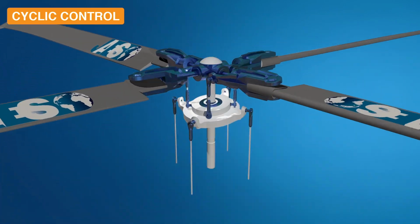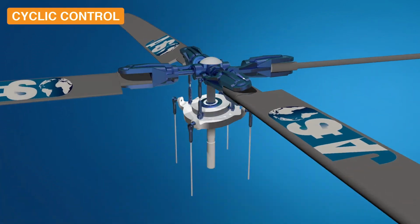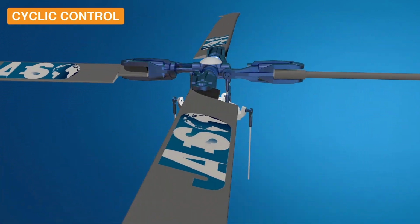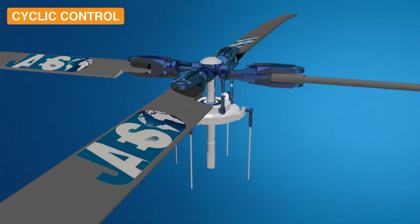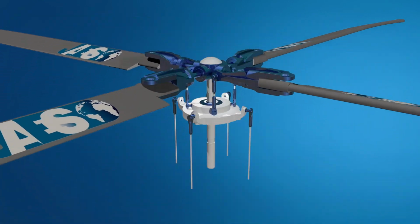The pitch is changed so that each blade will have the same angle of attack as it passes the same point in the cycle, changing the lift generated by the blade at that point and causing each blade to fly up or down in sequence as it passes the same point.